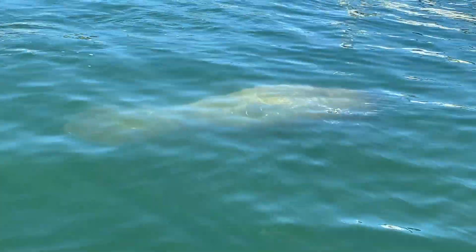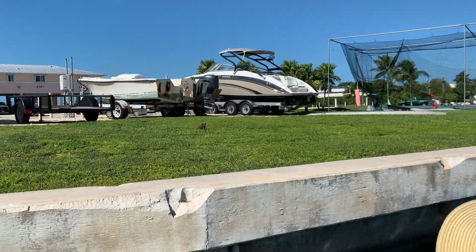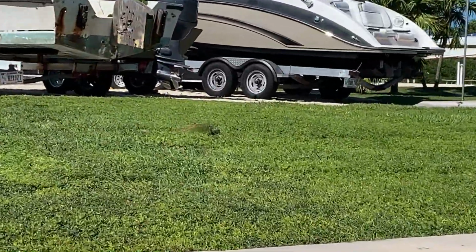We got to see a manatee, and we actually got to see quite a few iguanas sunning themselves on the lawn.